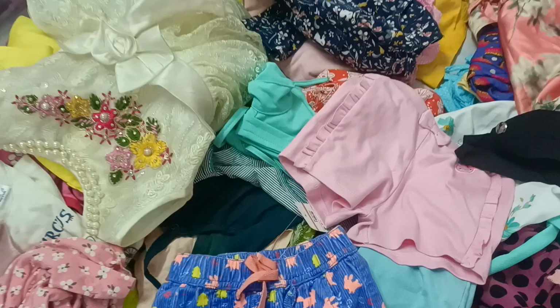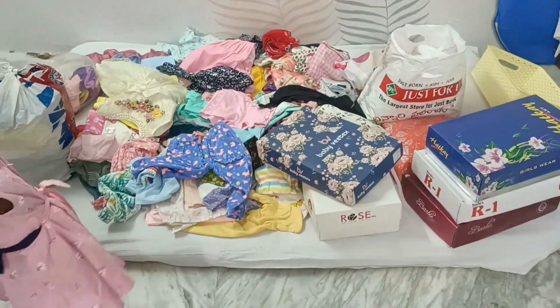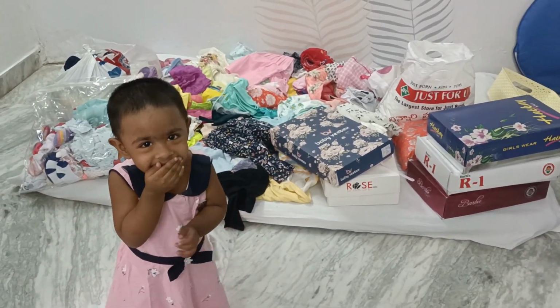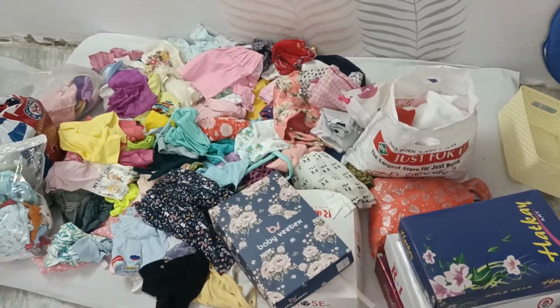Mission impossible. All these are Olive's clothes and I need to organize them right now. And this is Olive. Say hi to Chunu. Hi, flying kiss. So I'm on a mission to do this. I hope I'll finish it by today. So join me.